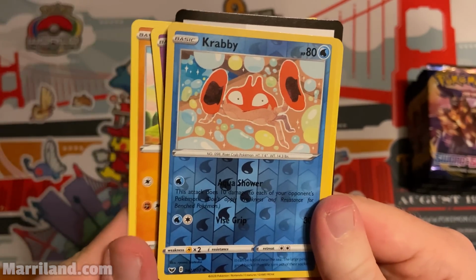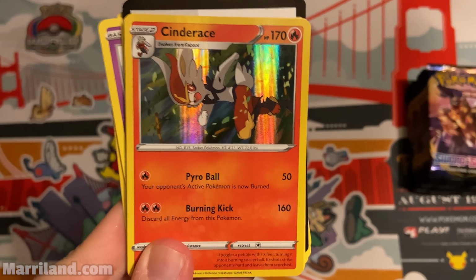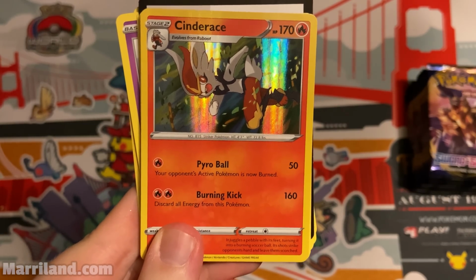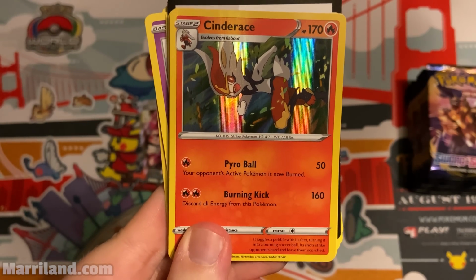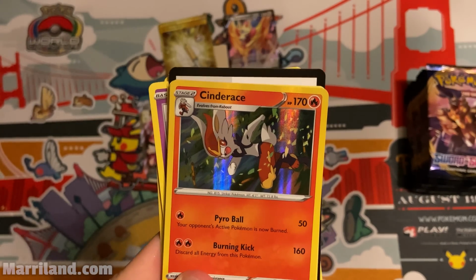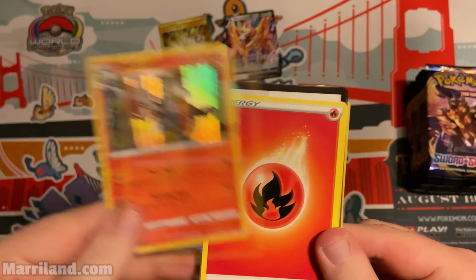Right? Mudbray. Ooh, reverse foil that Krabby. Cinderace. Wait, now this is another Cinderace. There's all these Cinderaces. So this one has Pyro Ball, 1 for 50, and your opponent's active Pokemon is now burned, and then 2 for 160, but you discard all energy attached to this Pokemon. That's pretty fast. That's a lot of damage, but if you can get the energy back somehow, that's pretty cool.